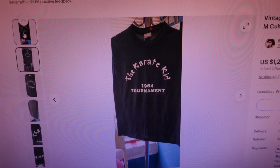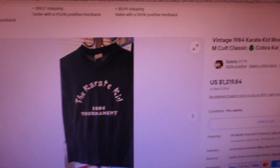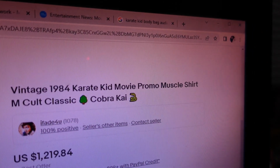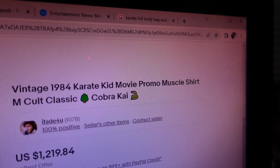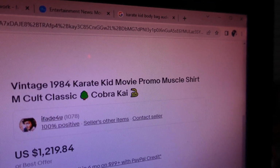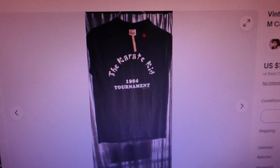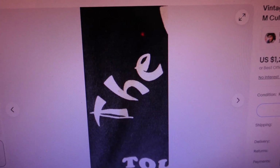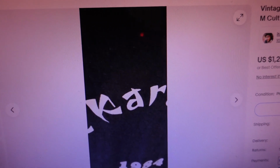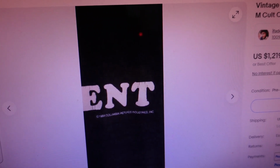Cobra Kai. Look at this one, sold for over $1,200. A t-shirt here, the Karate Kid 1984 tournament. Vintage 1984 Karate Kid movie promo muscle shirt. Cult classic, Cobra Kai. So they do have a little clothing on here that we could keep an eye out for. I don't think we'd ever find another one of those, but $1,200, that's amazing for a little t-shirt.